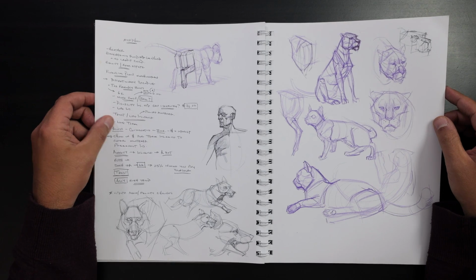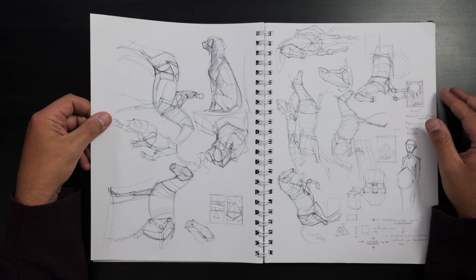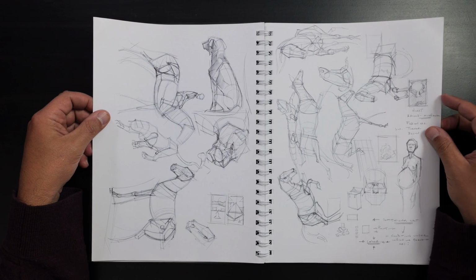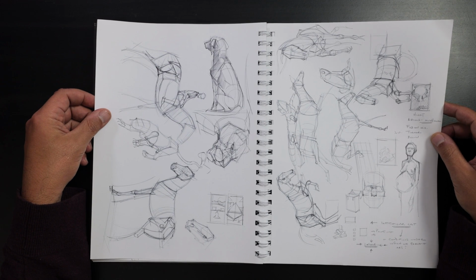Same thing. Dogs, horse structures. Some reptiles over here. I think some of this early sketchbook was when I was teaching graduate students also.